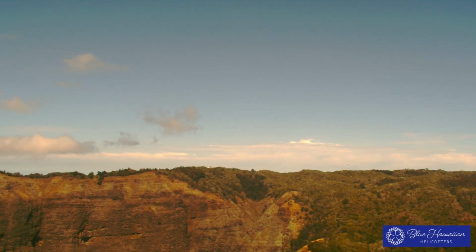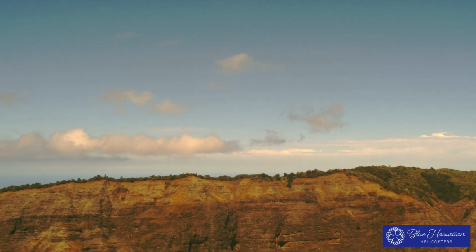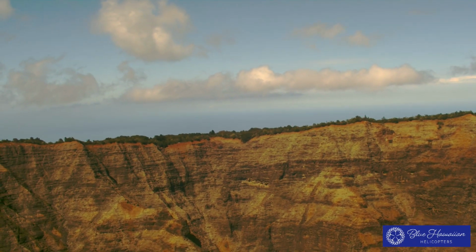The reason we have a swamp at all on our island is because the summit receives a lot of rainfall. A lot of that rain comes down the back side of the mountain and sort of pools through the forest that's up there. And beneath that is where the swamp lies.